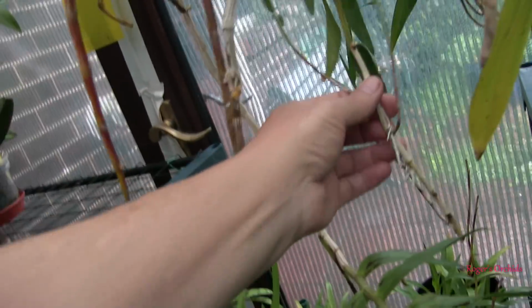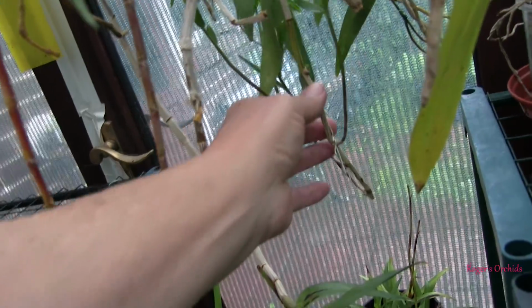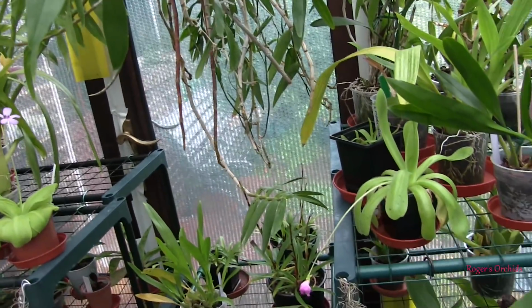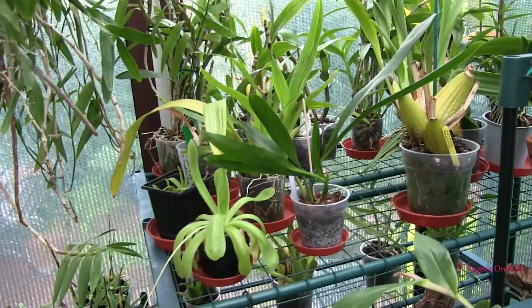This is the base of the plant where it's also growing keikis that are becoming large enough to remove soon as well. And that's Chrysium, that one. What else? It's difficult to pick on something.